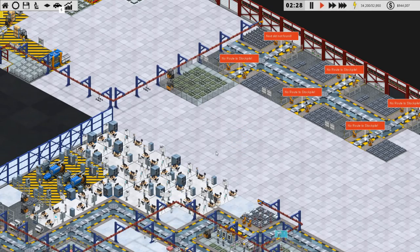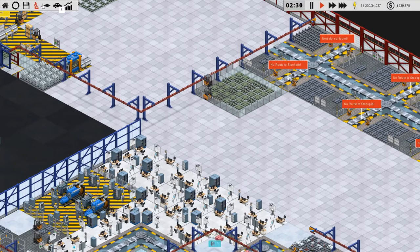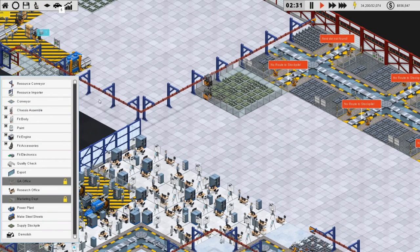Okay, we're gonna do that. And then if we go... Oh, but it's... No, it's not gonna work like that. You dumbass. You can't copy the same design. Shite.